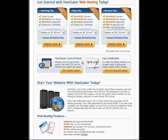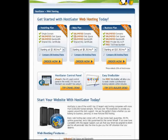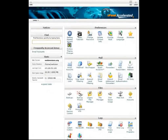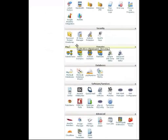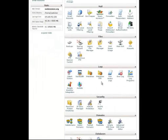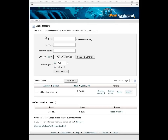Now, once you get your hosting account here, I'm going to show you what your cPanel looks like, where you'll actually be working on your domains, etc. This is one of my sites that I've got hosted with Hostgator. This is the cPanel, and this is where you'll be doing anything to your domain, your email setup, FTP, installing WordPress, anything like that. I mean, you can see how simple it is just by the icons and the way it's laid out.